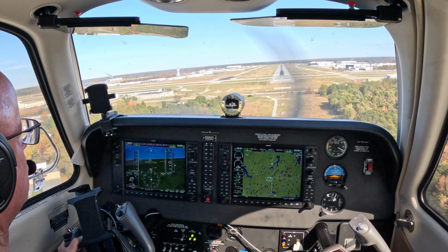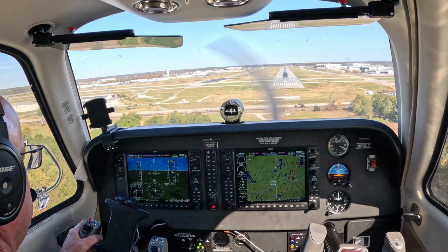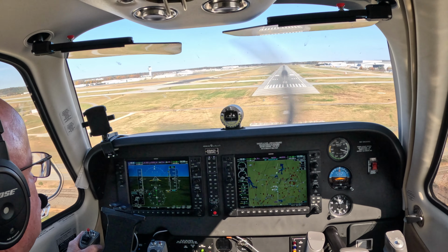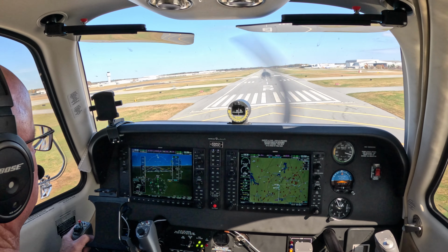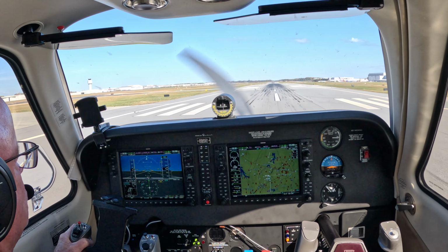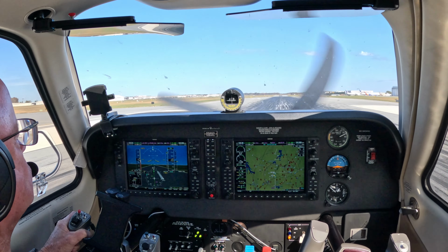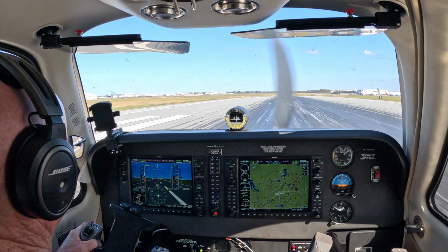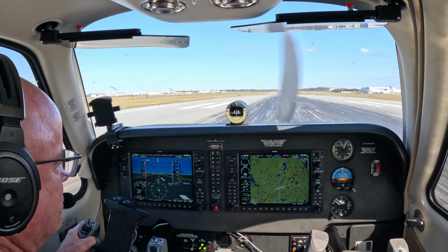Over minimums. Minimums. Continue. I'll start easing the power. Oh, a little gusty. Power's coming off. All right. Not too shabby of a ride. A little gusty down here.